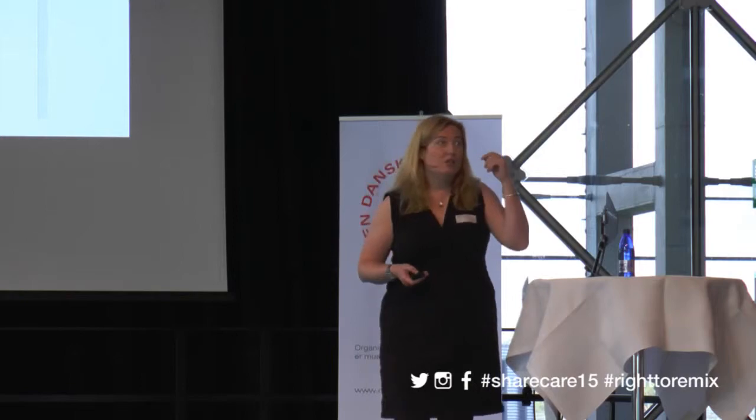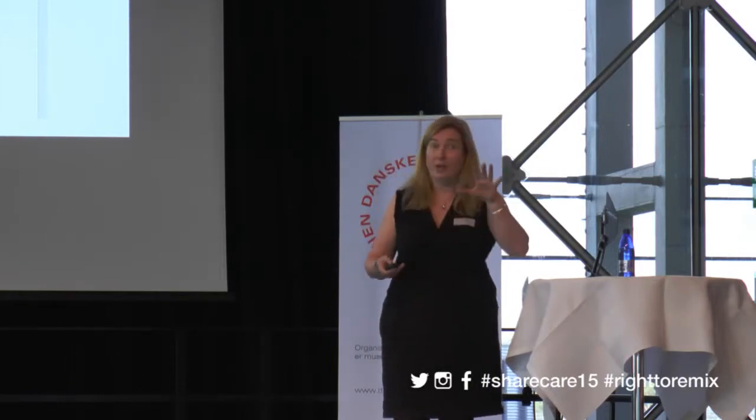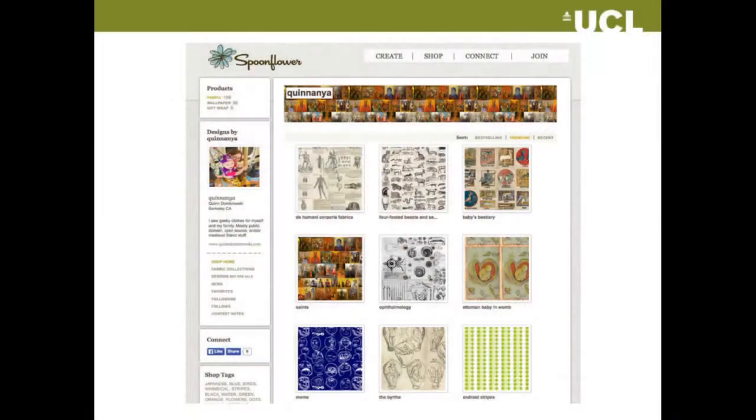There are online tools, things like Spoonflower, other sites do exist, where you can design fabric, you can upload the patterns, and you can sell it. You can operate as a little shop where you allow people to buy your patterned material. And this is Quinn's shop, and she has taken various public domain images and turned them into fabric, which she prints, but also allows other people to print off too.